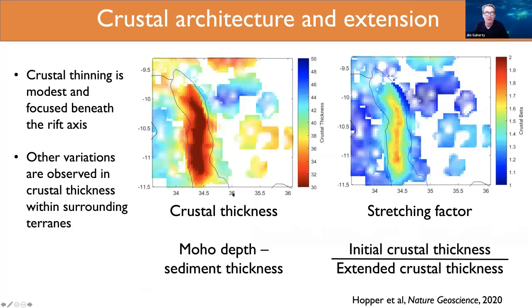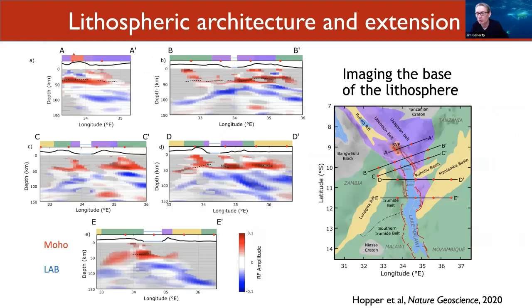So that's quantified in this figure here, where we keep track of crustal thickness and then compare that, if we assume an average standard crustal thickness across the system, to how much thinning has taken place in that crust. And it's very localized. And that really contrasts with what we see when we use those receiver functions and step into the lithospheric part of the system. This is work from Emily Hopper, and it uses S to P receiver functions to try to characterize changes both in the moho structure, which is in red there, but also we see, broadly speaking, a change in velocity character from high velocity to low velocity that we've interpreted as effectively a lithosphere-asthenosphere boundary.